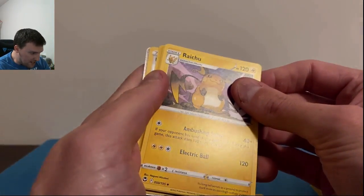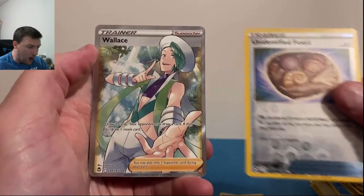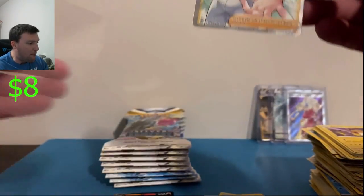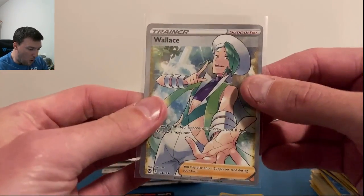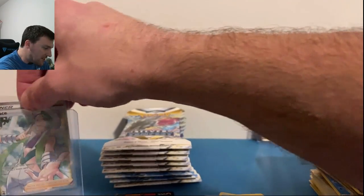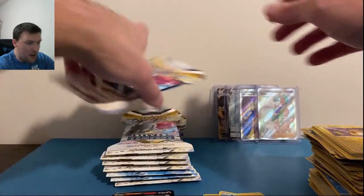Darkness Energy. Is that another trainer? Unidentified Fossil. Wallace! Full Art Trainer out of the back this time. Not the Trainer Gallery, the base set here with Wallace. Very cool. Welcome, Wallace. That is our second Full Art Trainer. We're getting pulls. We're doing all right. I must say, we're doing all right.